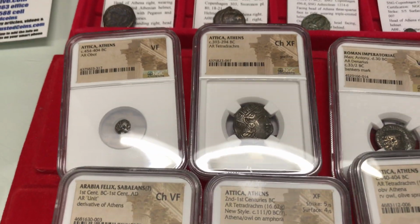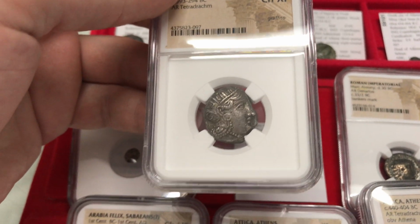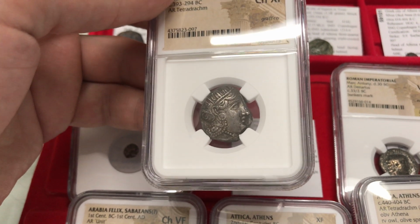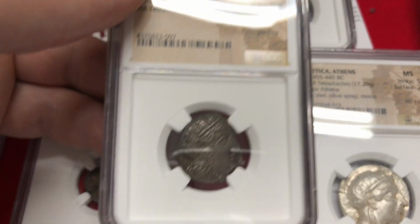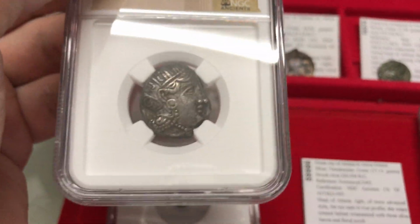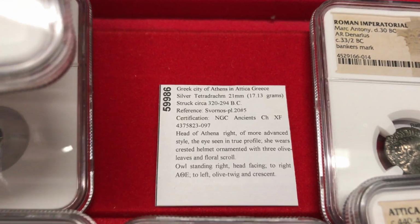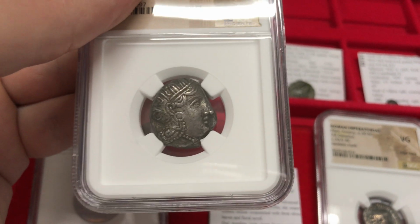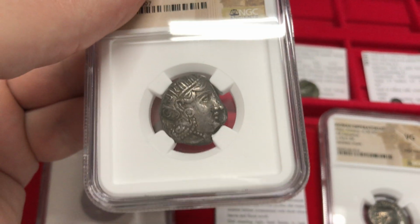Now, let's move on to this coin. So, unlike the first coin that I showed you, this coin comes from a different time period. You're going to notice the stylistic differences in these different coin types. You see the Athena is a little bit of a different style here as opposed to this one, right? We have this one and then we have this one. And the owl too is a little bit of a different design on this one. So what we have here is a coin from circa 320 BC to about 294 BC. So we're talking about a 2,300-year-old coin from around the time a little bit after Alexander the Great's conquest and his death in 323 BC.